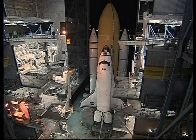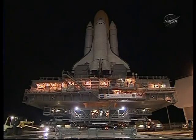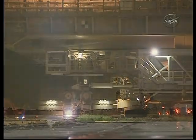The crawler is 131 feet long by 114 feet wide, which is comparable in size to the infield of a regulation baseball field. The gravel crawlerway is 130 feet wide, similar in size to an 8-lane highway. Two 40-foot gravel strips are separated by a 50-foot grass median.